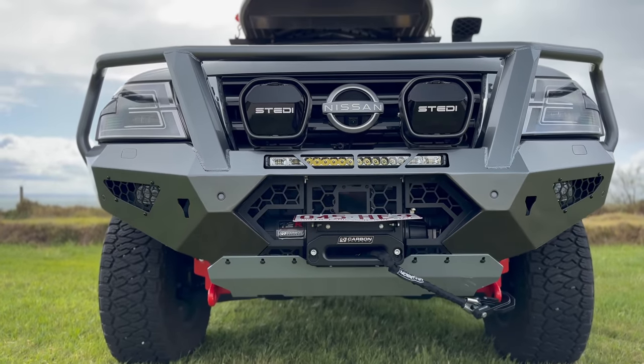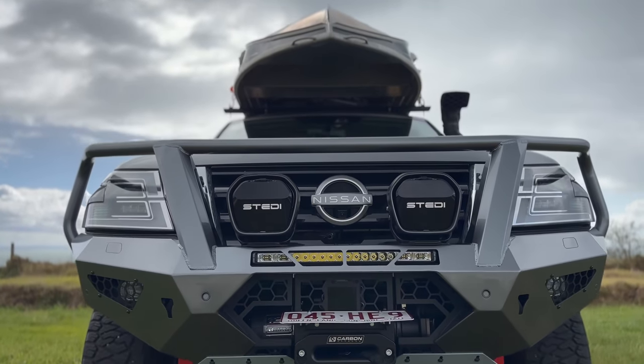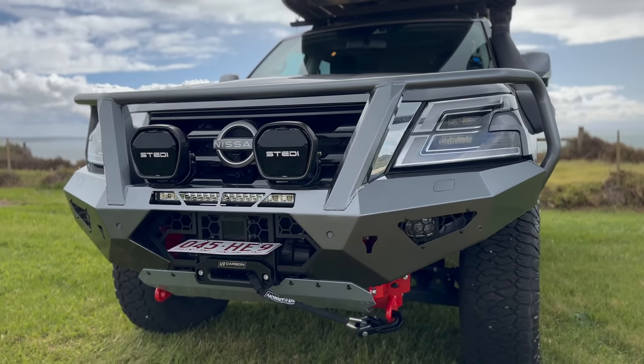I'll be honest with you, I didn't want to put a bull bar on the car at all. He loved it. At the start I just said, we'll leave it, we'll organise light spotties to go on it somehow. But doing the trip that we're doing now, a bull bar is essential.